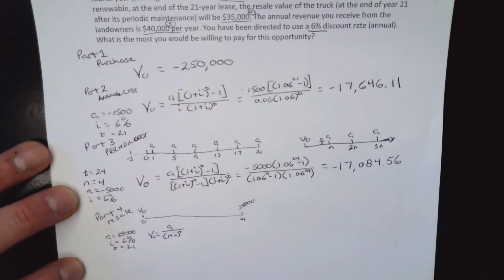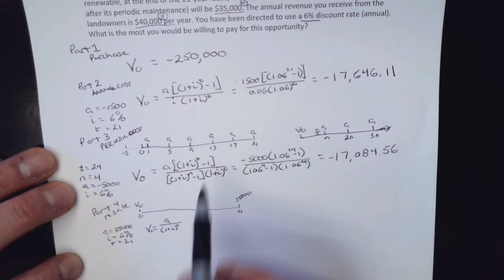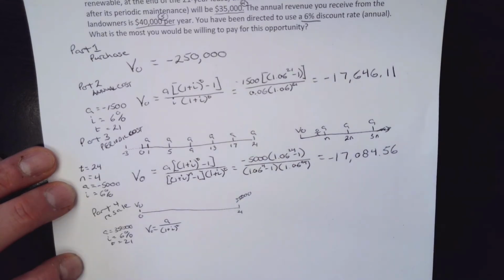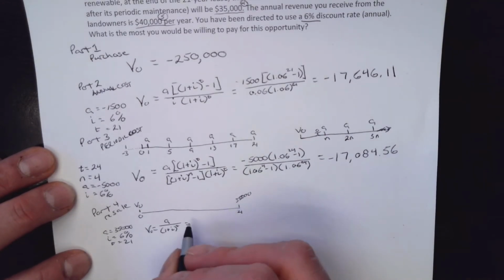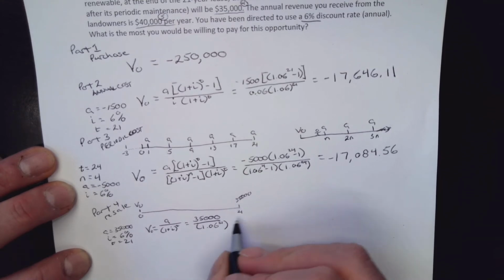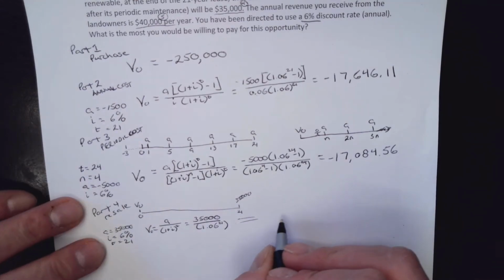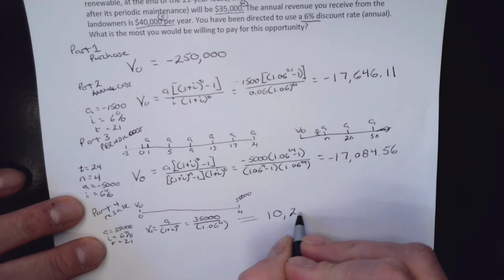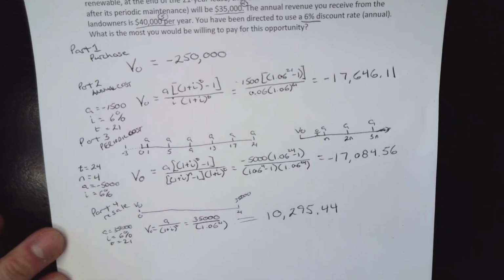In this case, our A is 35,000, I is 6%, and the T is 21 years. So when I am grading these, I want to see timelines on all of them. In this case, I'm kind of cheating a little bit, but I am giving timelines, I'm giving the parts that lead me, the grader, to see that we've got it. So plugging this in, 35,000 over 1.06 to the 21. And if I do a long equals here to get it out where I can see it a little better, that is 10,295.44. So that's my resale.